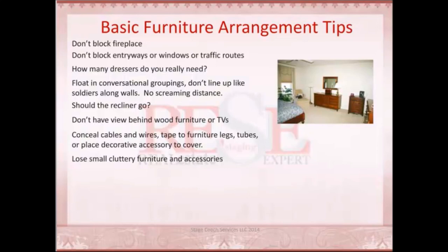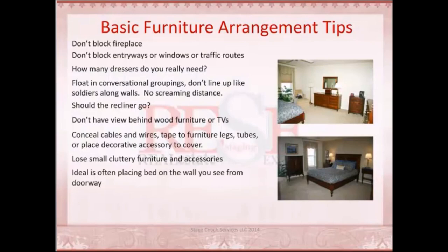I recommend sticking with the larger pieces and losing the small pieces. Even in a small home, if you're trying to select which pieces of furniture should stay and which should go, generally you're better off keeping one large piece and losing all the little cluttery ones. In many rooms, often your ideal photo, most dramatic view, will come from placing the bed on the wall that you're going to see, one of the two walls you'll see from the doorway.